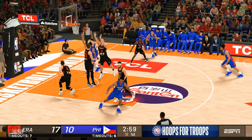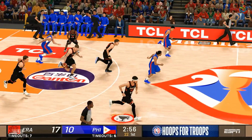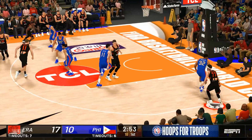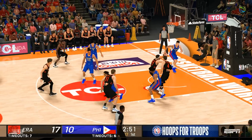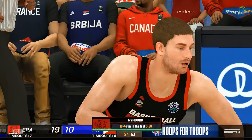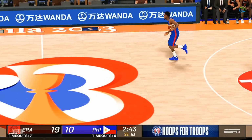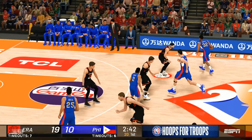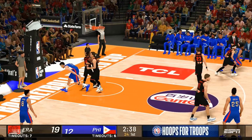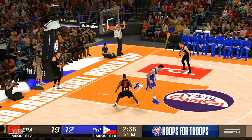Looking to end the run. Got a piece of it. Flushed down with a nice jam. And this offense is in a perfect rhythm, and you can see how they're finishing their plays. Well, what great game planning, what great execution. It doesn't get much better than this. Unselfishness can be infectious. Terrific teamwork.